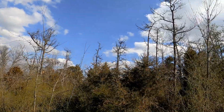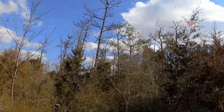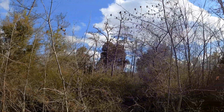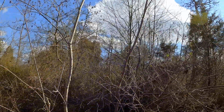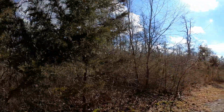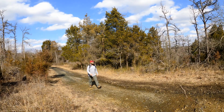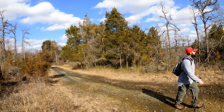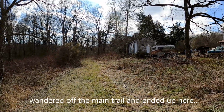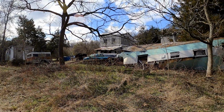Your common tree species in this area are going to be your pitch pine, your red cedar, and your scrub oak, which is a hardy oak that can grow in less than optimal conditions, often found on mountaintops and areas of high wind, or where there are poor soil conditions, which you have here. These look like some old ruins from the 70s or from the 50s.